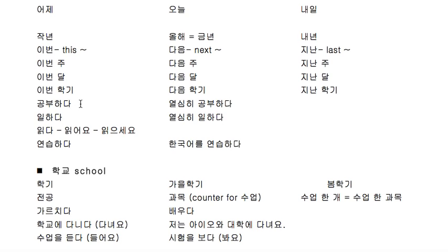그다음에 공부하다. You know 공부하다, right? 공부하다 is very often used with this word 열심히. 열심히 means hard, diligently. So 열심히 공부하다, to study hard. 일하다 means to work. 열심히 일하다, to work hard. So 열심히 is very often used with these two words, 공부하다 and 일하다.